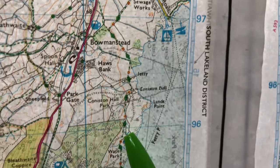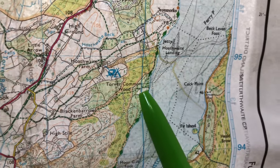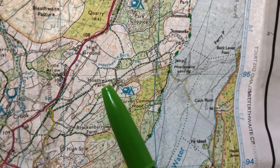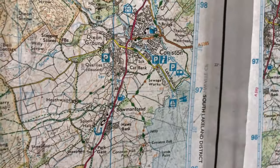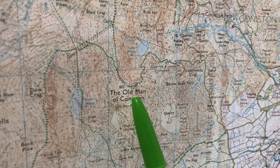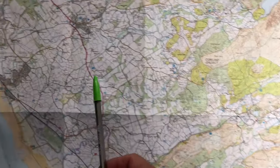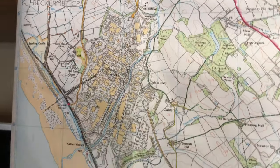down to the shore of Coniston Water, and then we took this footpath through Torver Common Wood up to this point, and then double back down this one and return to the caravan. If you remember, when we were at the summit of the Old Man of Coniston, you could see Sellafield. And Sellafield is right over on the west coast. Just there.